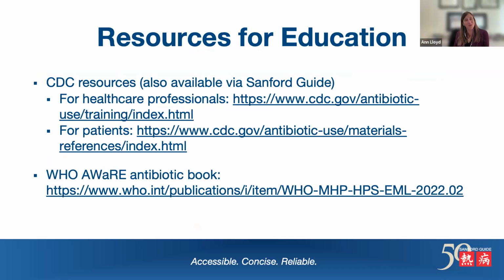If you're looking for more resources for education, the CDC has great resources. These are also available via the Sanford Guide mobile app, where you can access these CDC resources for both healthcare professionals as well as for patients. The resources for patients also include some materials available in Spanish. So if you're looking for Spanish language resources, you can find those through that patient link. And at the global level, I already mentioned the World Health Organization AWaRe Antibiotic Book, but again, that would be a great resource for educating those providers who don't have that background in infectious diseases on appropriate antibiotic prescribing.